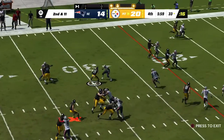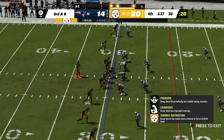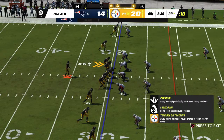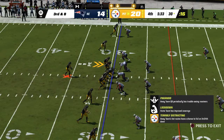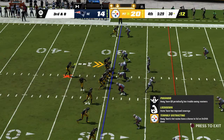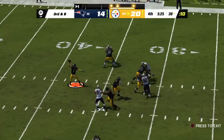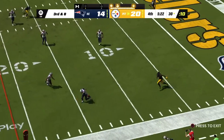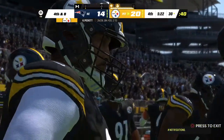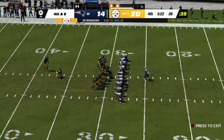They go to the ground again with Taylor. Down to the 30 after a gain of 3. They got to get it to the 21 here on 3rd down. Here's Pickett. And that nearly the pick that they needed. He couldn't pull it in, though, and it's 4th down.